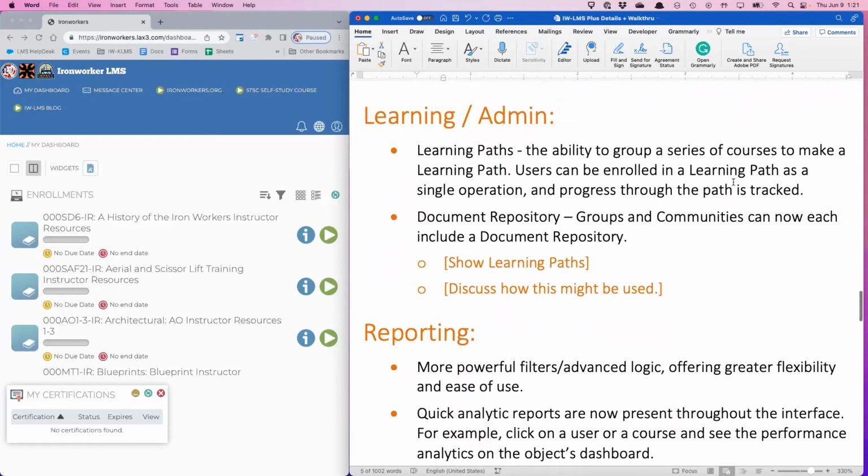Learning and administration, learning paths: the ability to group a series of groups or courses to make a learning path. So now, I'll set up my year one students coming in 2022 or 2023, and I'll go ahead and stack up all my courses in that group, and then I'll add my students to that group. Well, with the new learning paths, the simplest way of using that is you just set your year one enrollments up one time. Those courses, you stack them up the way you want them for year one, year two, year three, and year four if you have one. And you just do that one time, and then you throw your users into the group, and you're done. So it's going to be less back and forth having to add courses to groups.